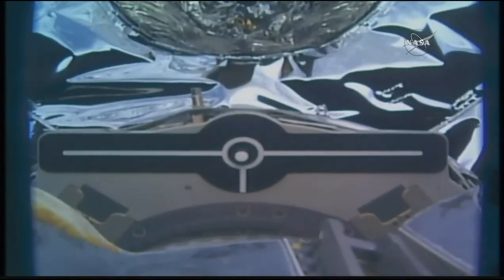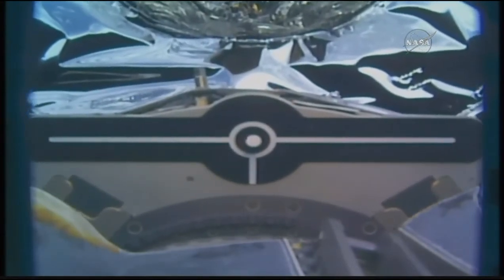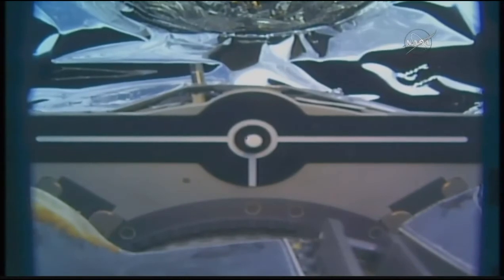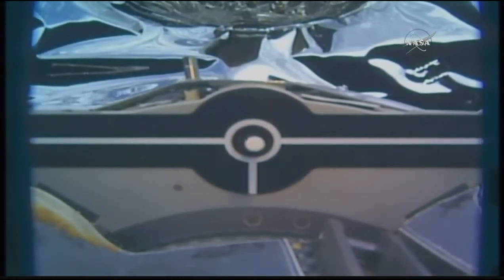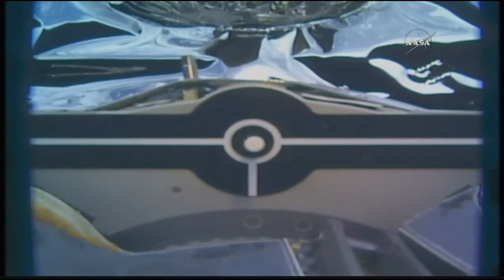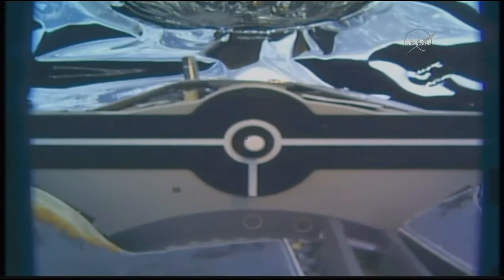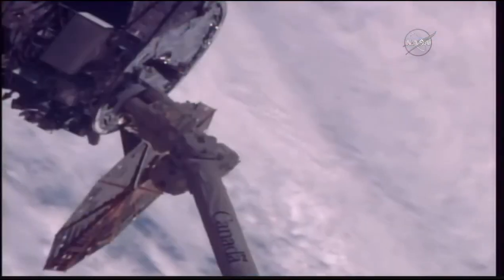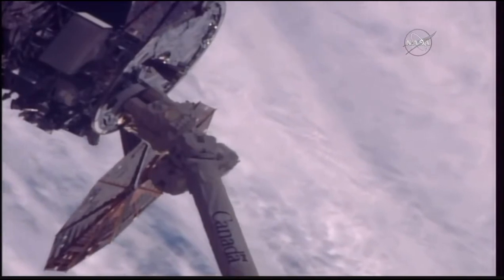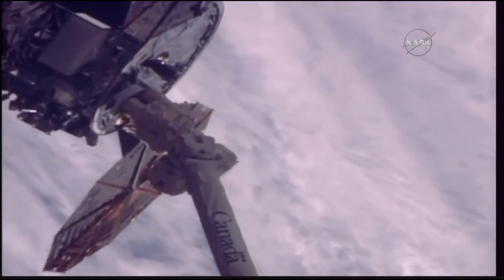Now over the pin. In the capture envelope. With that, the carriage is driving, and driving the final commands to capture the Cygnus vehicle at 4:04 a.m. Central Time today over the southeastern Indian Ocean just southwest of Australia.